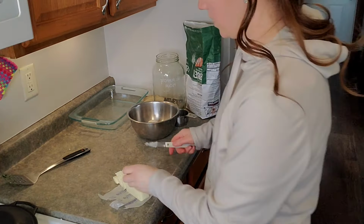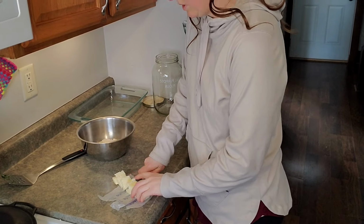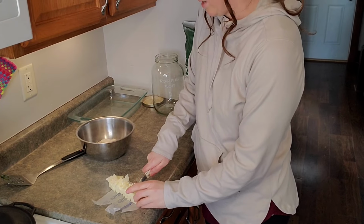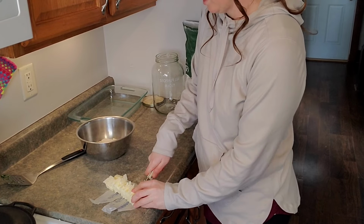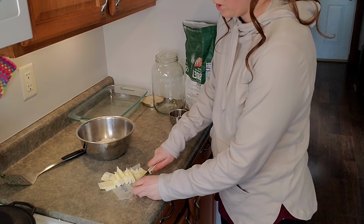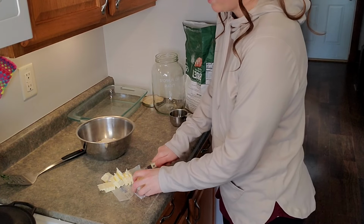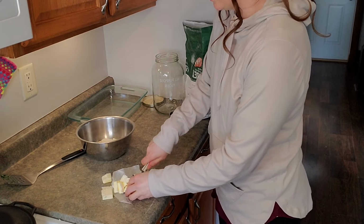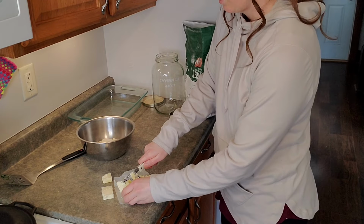I am getting the crust ready. We're just going with 2 cups of flour, a little bit of salt. I'm doing a double batch just because the pan is so large, so I'm gonna do a full stick of butter. But if you were just doing a regular pie pan, you could get away with just doing half this. Just gonna cut it up into small pieces and then use my hands to incorporate it.